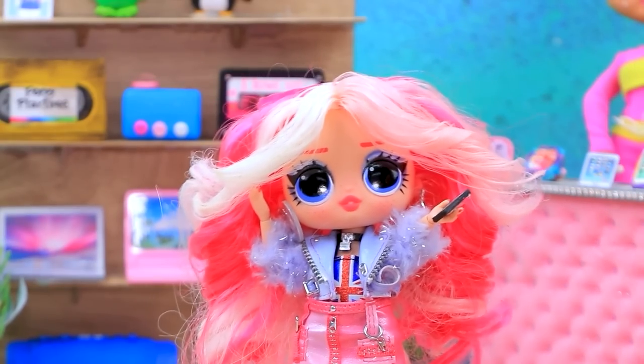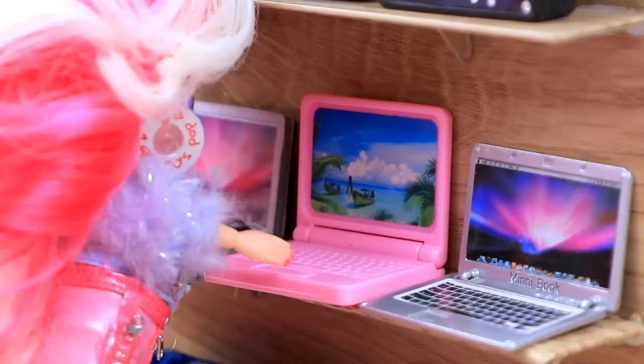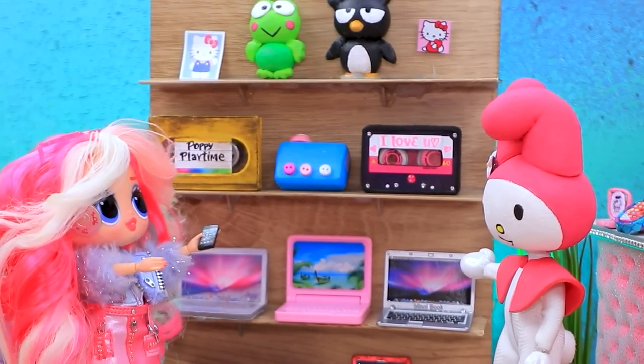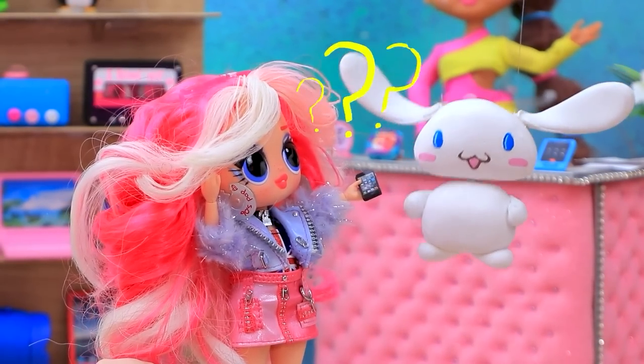They'll pick a model for her there. Wow. So many options. Awesome laptop. Good. The latest model. Oh, I'm here for a phone. Okay. Hello, how can I help you? I need a phone.